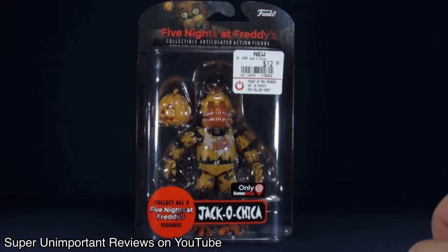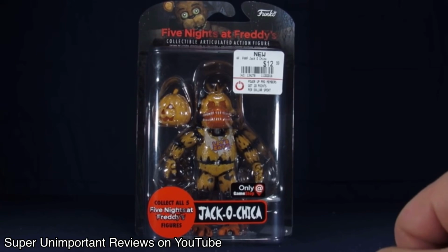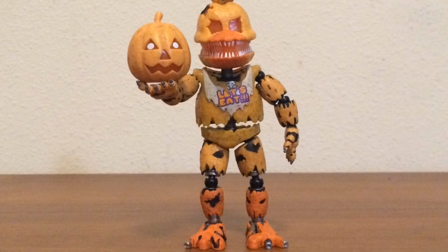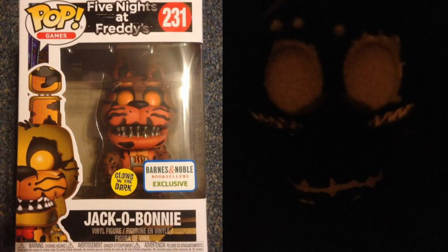The first thing we're going to be taking a look at is a Jacko Chica action figure, a GameStop exclusive released back in 2016. This is personally one of my favorite FNAF action figures. I wish it glowed like the other Jacko Chica and Jacko Bonnie merch like the Mystery Mini and Pops, but hey, I still think it looks really cool.